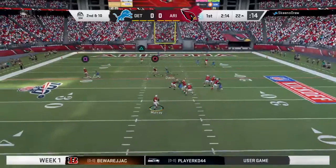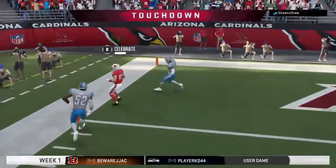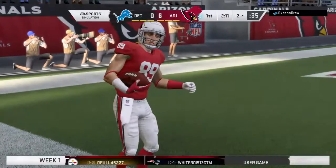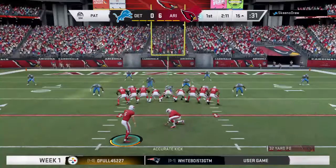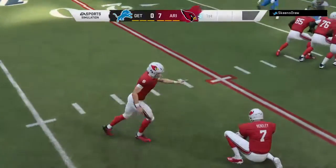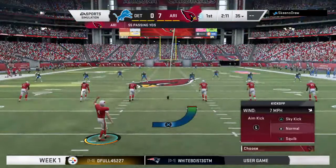Looking to throw on 2nd down. Murray. And that is caught. Touchdown, Cardinals. Andy Isabella with his first career touchdown in his first career game. And the Cardinals take it all the way down the field and score on the opening drive. Extra point by Moore, up and good. And it's now a 7-0 game.